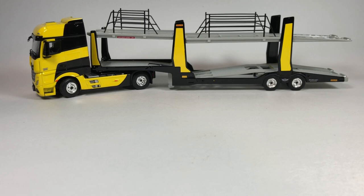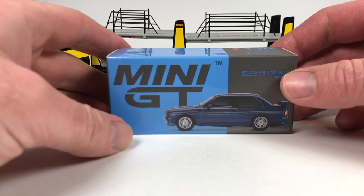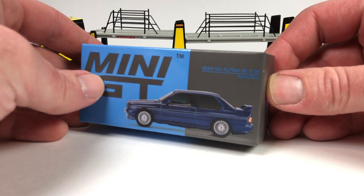And let's start with some of the new releases. Not necessarily new castings, but new releases. We do have one new casting in here. But let's start with this blue BMW. This is a BMW M3 Alpina B6 3.5S in blue. I don't know how to pronounce that.